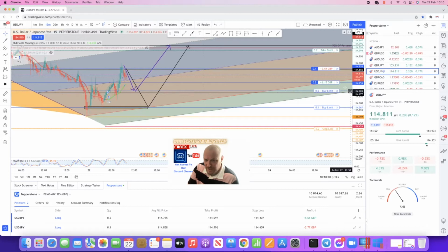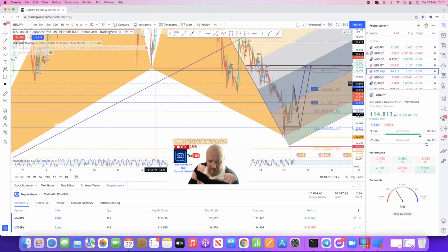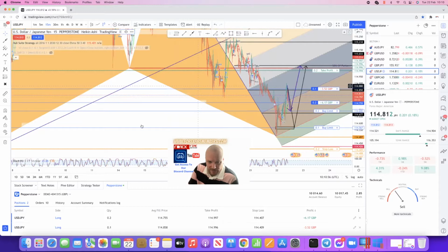Yes, we've got 2 entries at the moment. See if we get the 50% of the pattern completion, which is the B point, the X, A, B, C, then D. This is the B point. It's the halfway point of the harmonic. There's a good chance that it will play to this sort of area; they normally do.